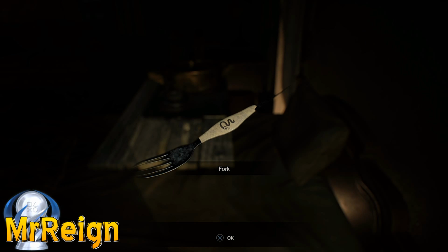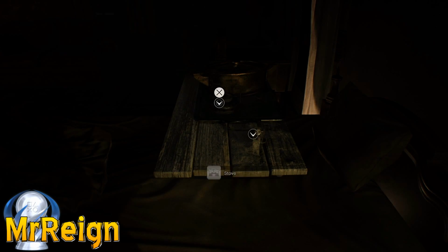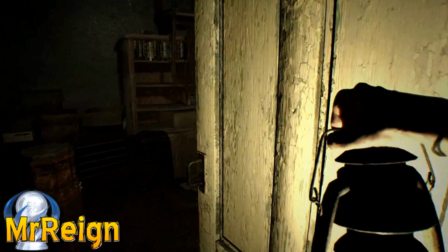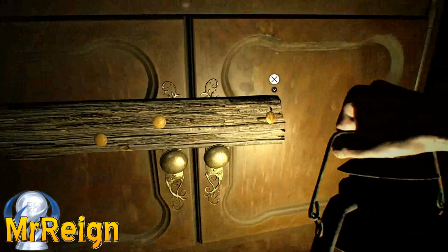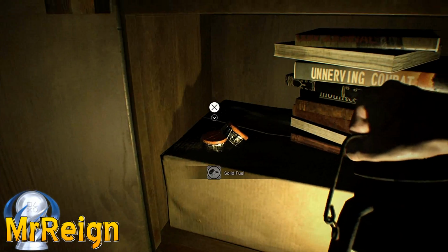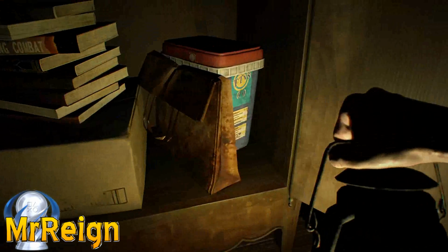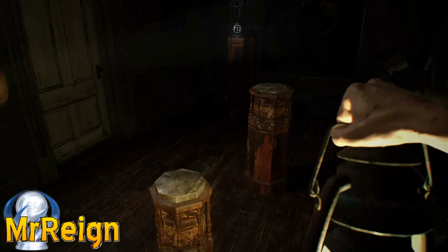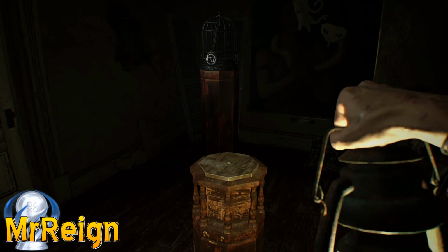Okay, so we spring back into action. This time you have a fork, and that is where the snake clue is meant to come from. But grab the stove as well. Then grab the lantern. And now we can actually use the fork to take away the nails on the cupboard. Within will be our solid fuel. I'm not sure if closing drawers and stuff in here is going to make a difference, but it doesn't hurt.